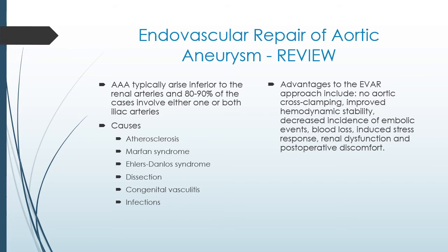And the reason why EVAR is usually better than open is because you're not clamping. So there's more stability. It's less stimulating when you access the groins. You use local, they'll go into the groins. They obviously have to go into the femoral arteries and so on.